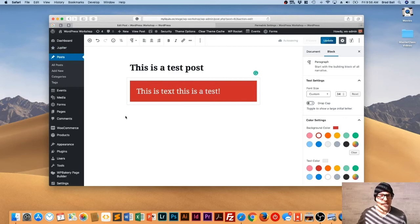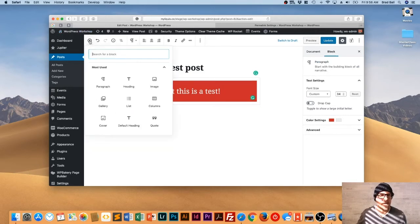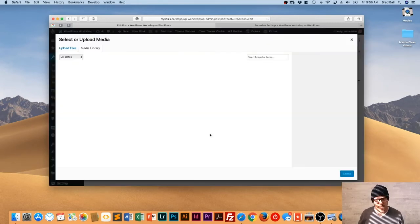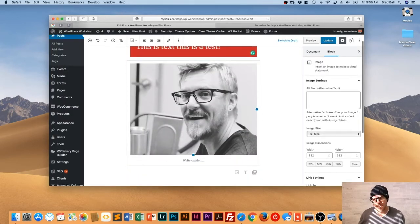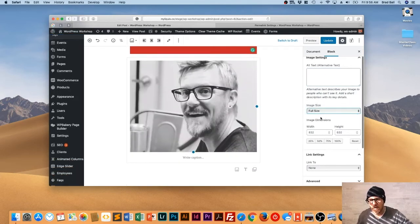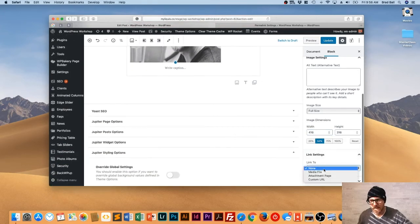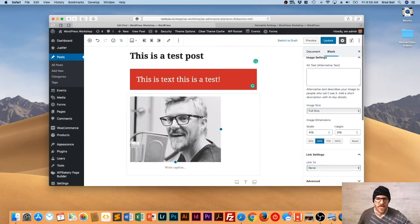So let's say I add an image. Let's just go back up here and add an image. Okay, so now I have an image. I can upload an image or pick something from the gallery. Let's just pick this image, and now I've inserted an image. If I click on that image, I can add alt text to it. I can change the size to a medium size. I can actually set the width and height. I just want it 50%. I can make it link to either a media file or some other link. So these are all settings we're familiar with. They're just in different spots.